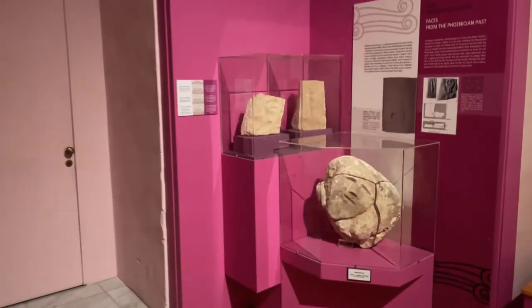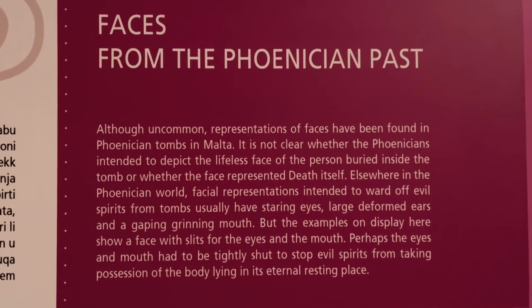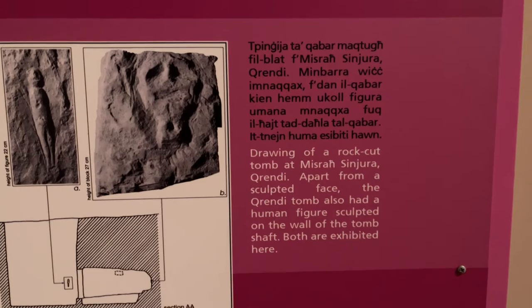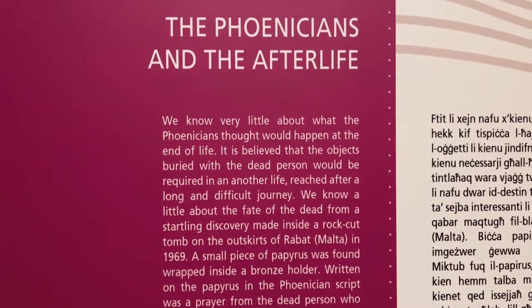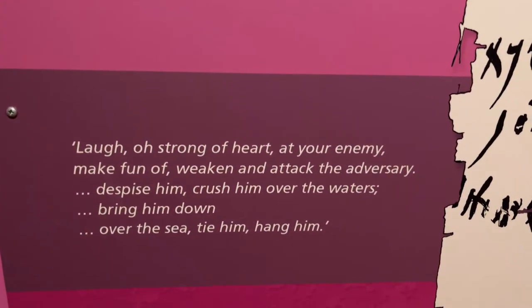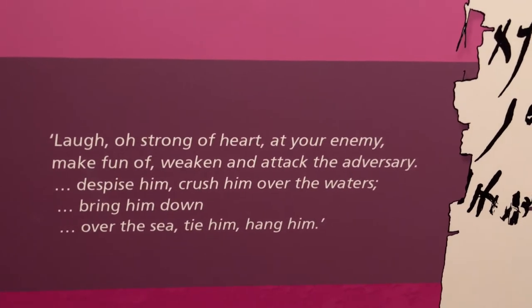Laugh with strong heart at your enemies, make fun of, weaken and attack the adversary, despise him, crush him over the waters, bring him down over the seas, tie him, hang him.